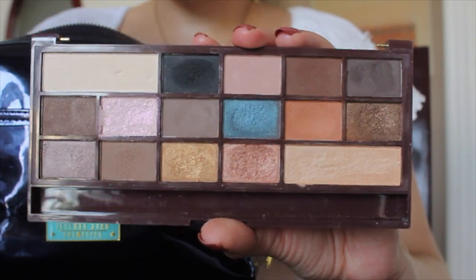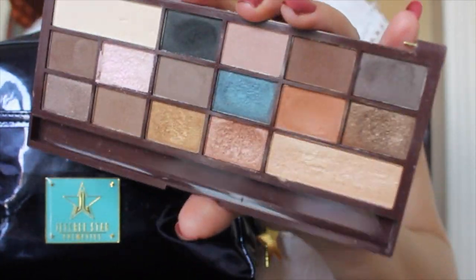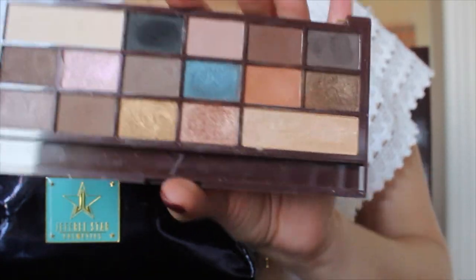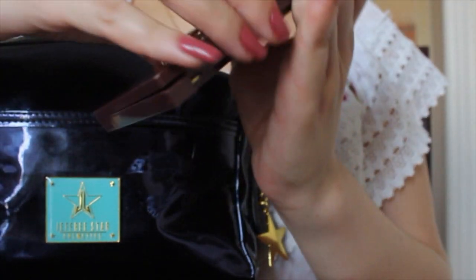That's why I'm bringing this one, because I actually own the Too Faced one, but I would rather bring this one just in case. But the color story is just really good because you can do a very cool tone look with it, but you can also go a bit warmer with these shades here. So I really like it, and it's actually lighter than some of my other palettes, so that's also why this one is good for traveling.